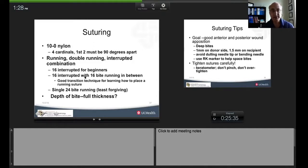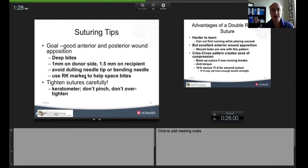Now, how deep should the bite be? Some people advocate a 90% bite. I like the idea of a 90% bite. Sometimes it's hard to tell if you're 90% or full thickness. In general, if you have a full thickness bite, it's not harmful. It usually does not end up with epithelial ingrowth or infection. But I would say go as deep as you can to try and avoid a posterior wound gape and get good wound apposition. So our goal with suturing is to get good anterior and posterior wound apposition.